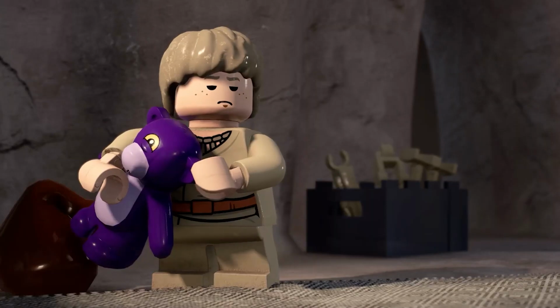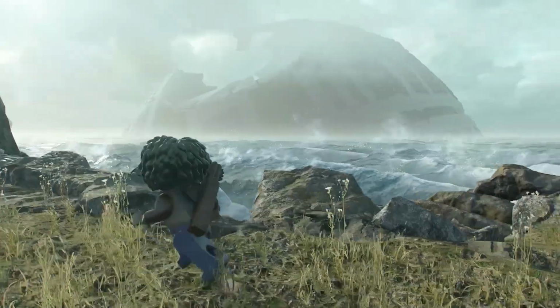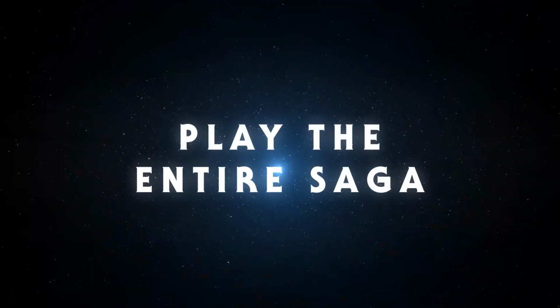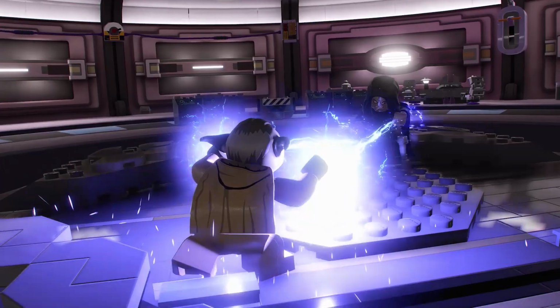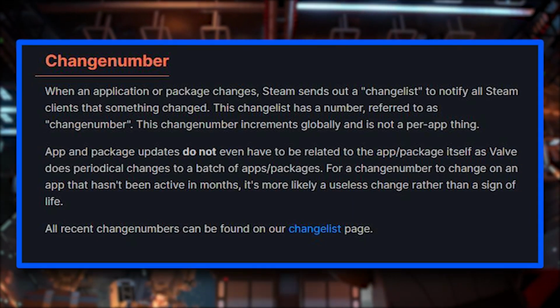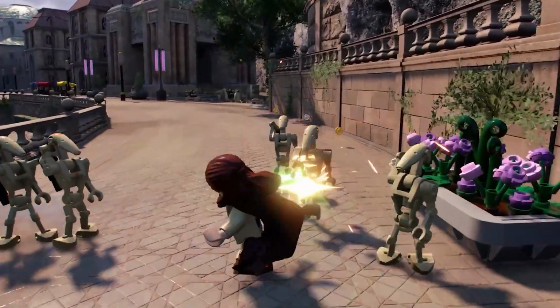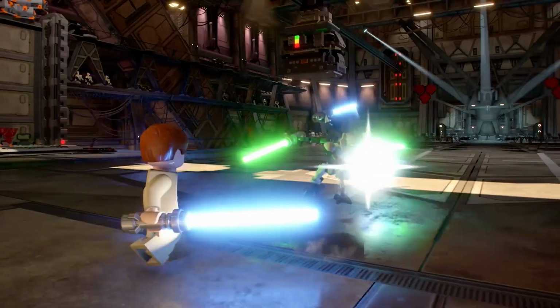And then a few people came to me and said, you should make a video on this, it's changed, what do you think it is? I checked the documentation from Valve and Steam to see what they had to say. And it says, for a change number to change on an app that hasn't been active in months, it is likely a useless change rather than a sign of life. Which makes so much sense.